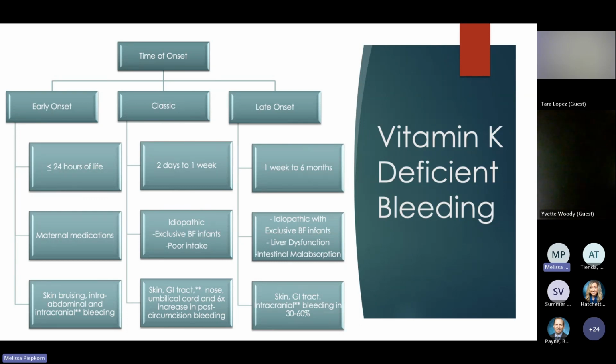And then late onset is the one that I think is often the scariest because it can take so long after birth. It can also be idiopathic. It's often more at risk for exclusively breastfed infants. But these babies can also be because of other underlying diseases or medical issues. So liver dysfunction, if you have a baby with neonatal hepatitis or biliary atresia, sometimes in the kiddos with severe liver dysfunction, we're actually going to give them another dose of vitamin K. If you have a baby with intestinal malabsorption syndrome or issues, short gut, things like that, we want to be careful with those kids. And again, these kiddos most commonly are going to have intracranial bleeding, 30 to 60% of them.